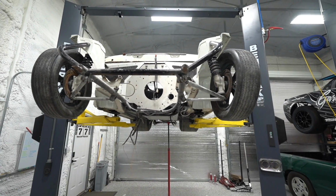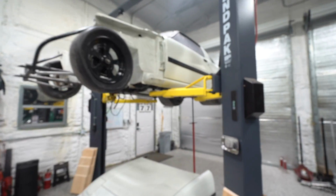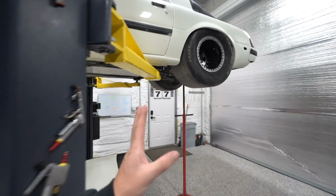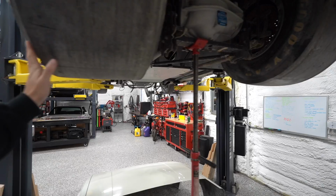The biggest thing is getting the driver compartment to where I can comfortably and safely fit with a helmet in there. That's really my biggest concern. Once we get through that, I'll be really happy. But I want to go ahead and tear the rear end apart. We're going to go through this thing tip to tail. We're not just going to leave what's in it and hope that it's all good.